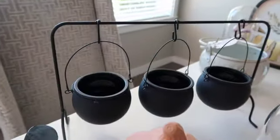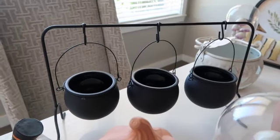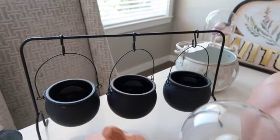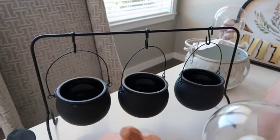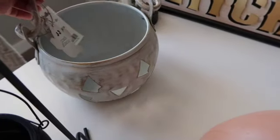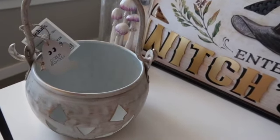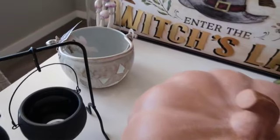Next up, I have this trio of cauldrons that we will be using for our family Halloween movie night. I wanted this set so we can put snacks in, popcorn, gummies, candy, and believe it or not, your girl spent so much at Michael's that this ended up being absolutely free. I also found this really heavy duty jack-o'-lantern basket. This was only $7.99, and I'm not sure what I'm gonna do with him yet, but I'm sure I will incorporate him into the decor.